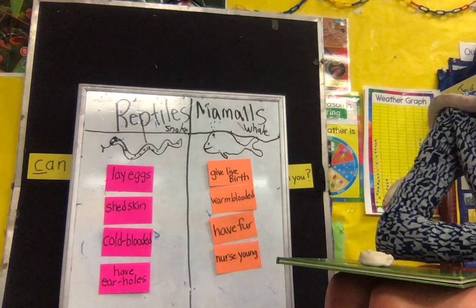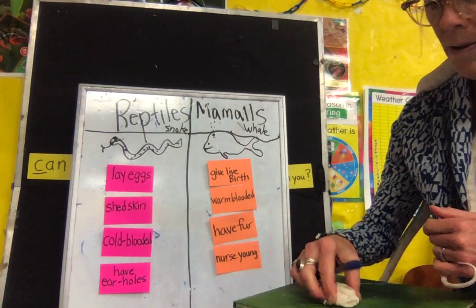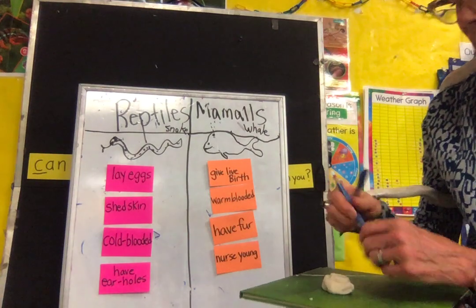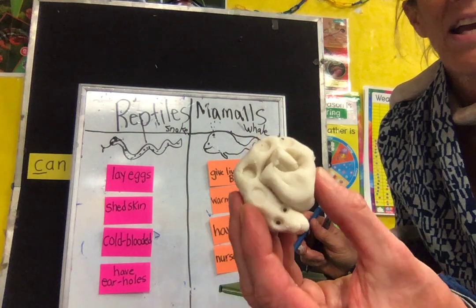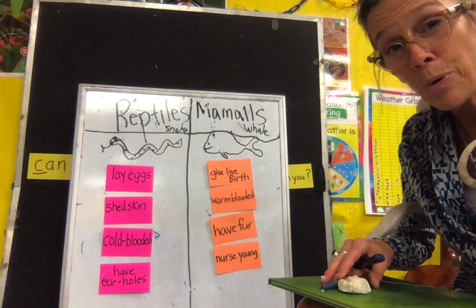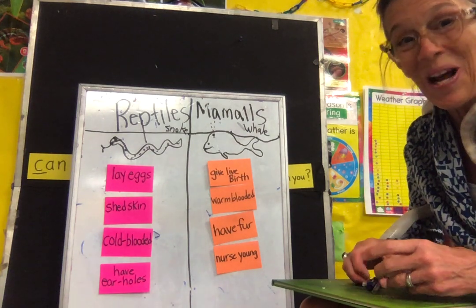And another thing you can do, guys, is you can make some spots on your snake, maybe with a pen. You can give it some eyes, like that. Or maybe some spots. Okay, maybe I'll put some spots like Spotty has. So you can make a long one or a coiled one, and then when you're done, you can bake it in the oven at 250 degrees and let it bake for about half an hour. Then you can paint it or color it with markers.